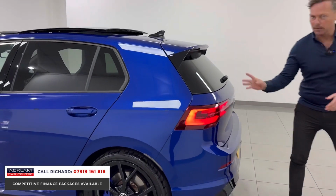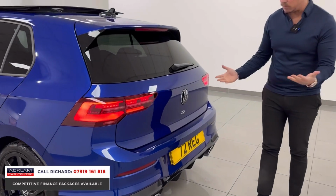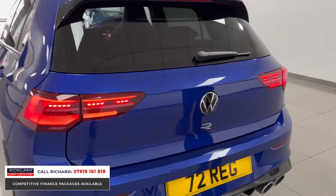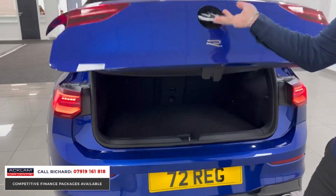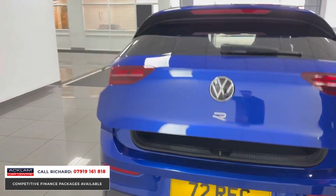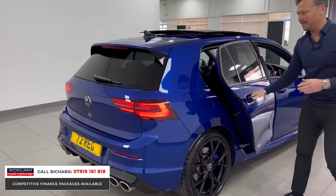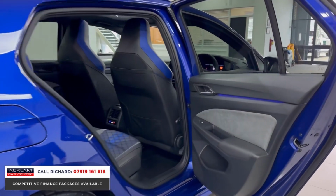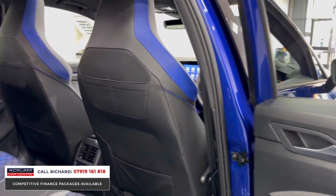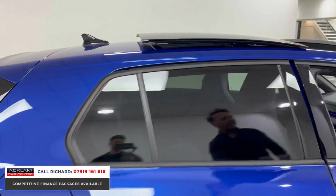To the rear, IQ lights to the front and them IQ lights to the back. This one has the reversing camera, which is lovely, quad tailpipes, and of course it's a Golf, so we have practicality elements with a big boot, through load facility, split folding seats. So it does the practical side of things very well, but it also does the performance thing even better. With 320 brake horsepower, this car is quick, it's agile, it's rigid, and it's lovely condition inside and out.